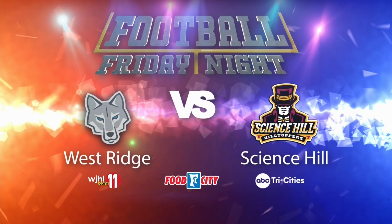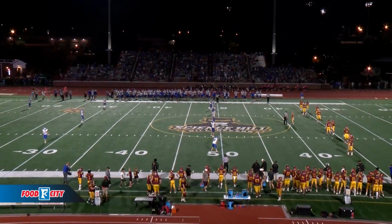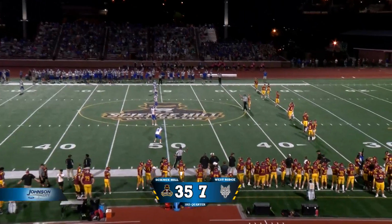Welcome back to Kermit Tipton Stadium, Steve Spurrier Field in Johnson City, Tennessee. It is Football Friday Night presented by Food City, Science Hill and Westridge in the Region 1 6A opener. And it has been a dominant performance to this point by Science Hill. Offense, defense, and special teams so far has a commanding lead for the Toppers.